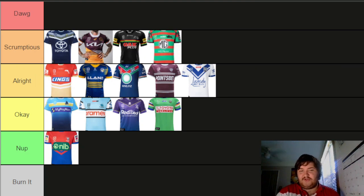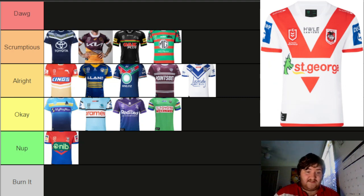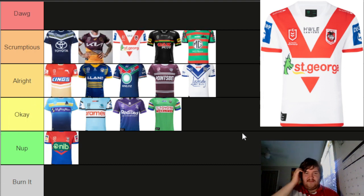So now we go on to the St George Illawarra Dragons. And again, no shocks here about what the jersey design is. I've always liked St George's jersey, and I think it's quite scrumptious. I'm probably going to put it in the middle, probably just past Penrith's. I think that's probably a good place to put it.